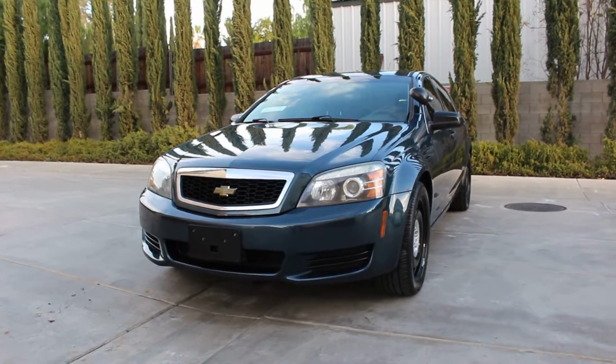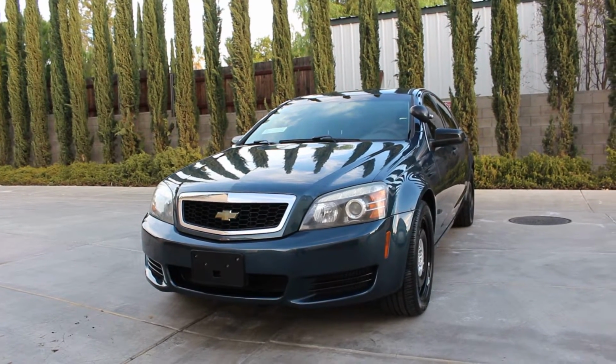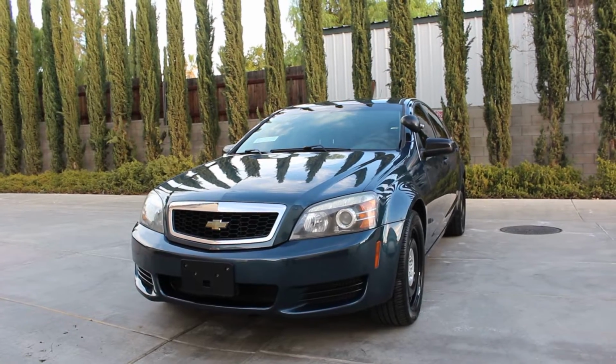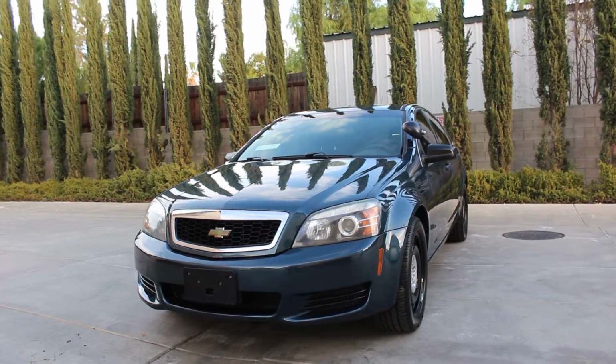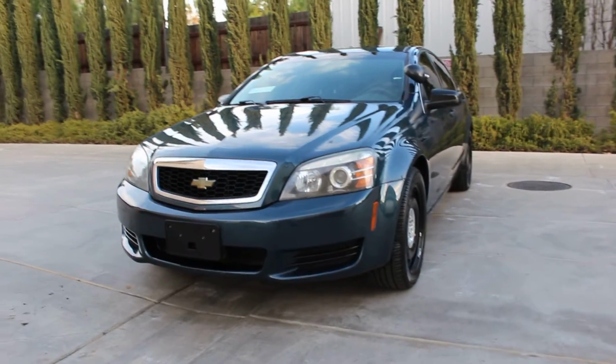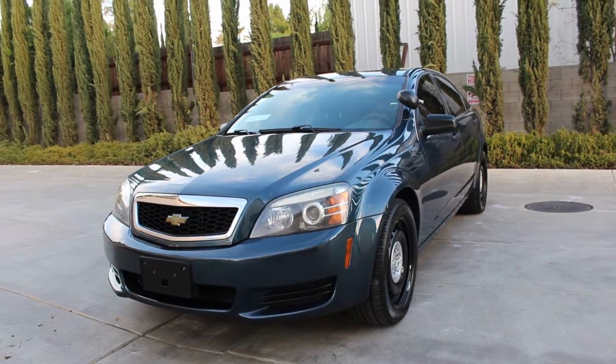All right, folks, here we go again with another beautiful, gorgeous 2013 Chevy Caprice with the 6.0 liter engine and the 6L80E 6-speed transmission, folks. This vehicle here is a rocket. Yes, she's a hot rod, folks. Let me tell you, she pushes.